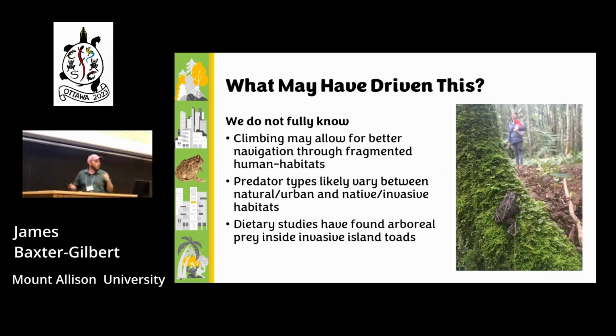So what may have driven this desire to climb? The idea was pretty cool, right? They may have picked up a trait before they left. And once they got there, that trait allowed them to maybe survive better and get past those barriers that many encounter. And so some of these theories come down to this idea that climbing may have allowed for better navigation within an urban landscape, with fragmented backyards and having to hunt around. There are other suggestions that it was changes in predator type. There are different predator regimes in urban landscapes and invaded landscapes compared to their evolved natural norms.